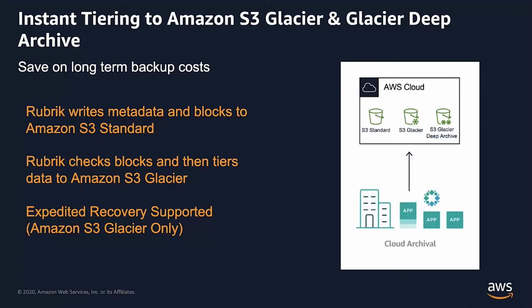So if you have stored your data for long-term retention and you need fast access to it for some reason, this is an option to use for that. And Rubrik today fully supports the expedited method. So based on your recovery needs, you have access to all of these options. One thing to note here is that the expedited recall method is supported only with Glacier and not with Glacier Deep Archive. So you need to factor that in when choosing the storage class for storing your backups.